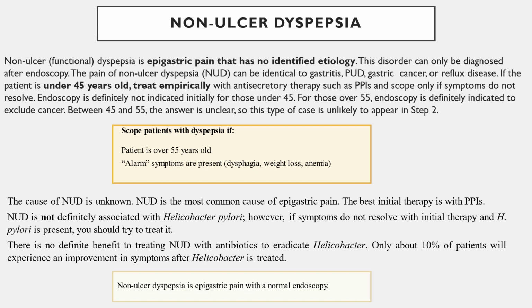If the patient is under 45 years old, treat them empirically with anti-secretory therapy such as PPI, and scope only if the symptoms do not resolve. Endoscopy is definitively not indicated initially for those who are younger than 45. For those who are over 55, endoscopy is definitively indicated to exclude cancer. Between 45 and 55, the answer is unclear.